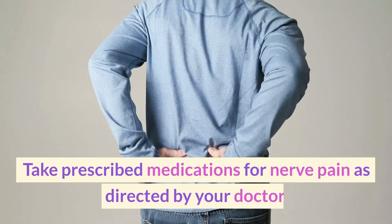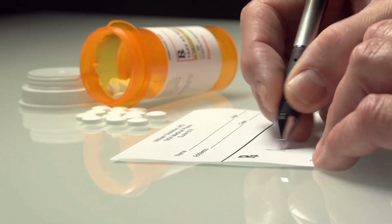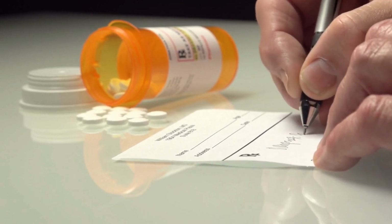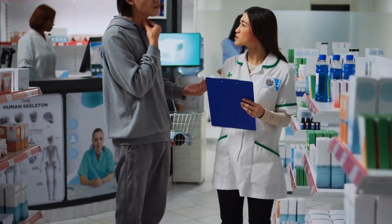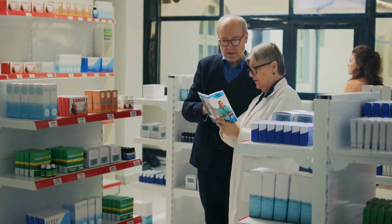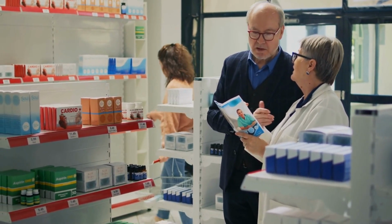Take prescribed medications for nerve pain as directed by your doctor. It is crucial to speak with your doctor first if you are having diabetic nerve discomfort. In some circumstances, over-the-counter painkillers might not be enough to treat nerve pain. If your doctor decides that you need to take a prescription medicine for nerve pain, it's crucial to heed their usage recommendations.